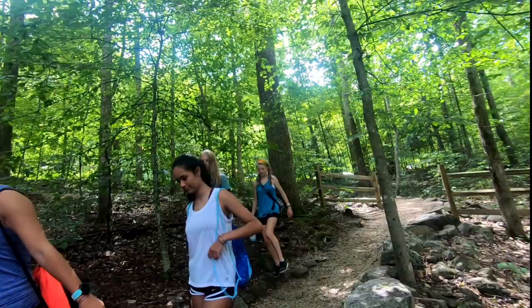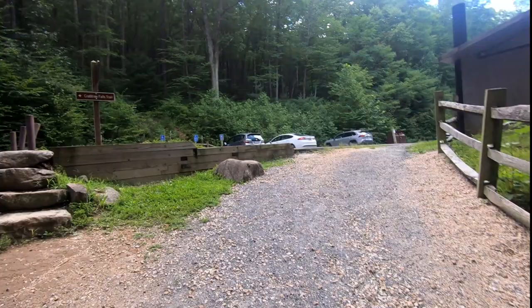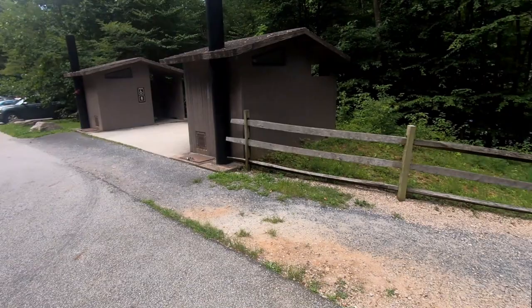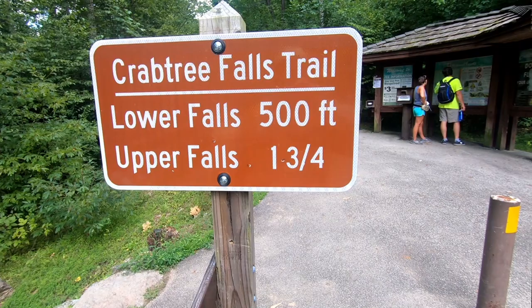I know, it's so lowery this year. Well, when you get here, there's a lower parking lot and an upper parking lot. Of course, I parked in the lower lot. Our first information sign: 500 feet to the lower falls, a mile and three quarters to the upper falls.